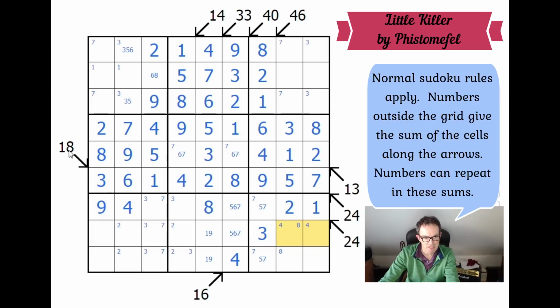But coming back to this 18 clue, so we've got 3 and 4, so these two have to add up to 11. Well, this can't be a 3 because that would place an 8 there. So what can this be? It can be 3, 6, 7 or 8. We've just said it can't be a 3, so it's got to be 6, 7 or 8. Is there anything restricting any of those?